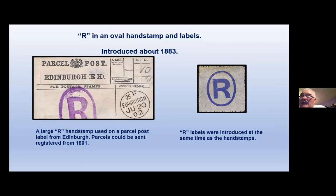So firstly, they introduced hand stamps in this country. Around about 1883, they had these oval hand stamps with the R in them. You can see one here on this parcel post label, and also this kind of label here. They were introduced about 1883. And that was the first labels, or hand stamps, to indicate registration from the smaller towns. Now, the larger towns such as Glasgow, Edinburgh, Aberdeen, Dundee, they may have had registration hand stamps of some kind that they would have put on their envelopes.